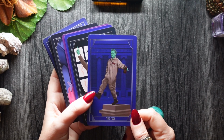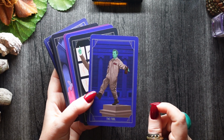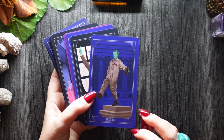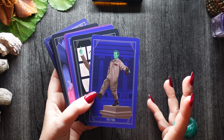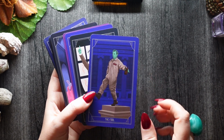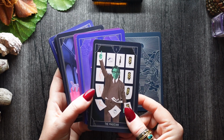I really love Bill Murray, by the way. I think I watched a documentary on the making of Ghostbusters, and Bill Murray was in Europe on a vacation, and they weren't even sure that he was going to show up for filming, but then he did, and they all loved filming this movie. The Magician, of course.